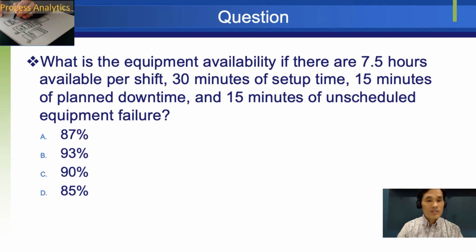Next question. What is the equipment availability if there are 7.5 hours available per shift, 30 minutes of setup time, 15 minutes of planned downtime, and 15 minutes of unscheduled equipment failure? So loading time is defined as available time minus planned downtime. And here available time is 7.5 hours times 60 minutes minus 15 minutes of planned downtime. So loading time is 435 minutes.